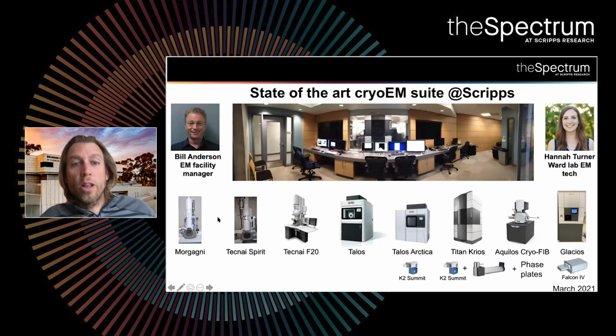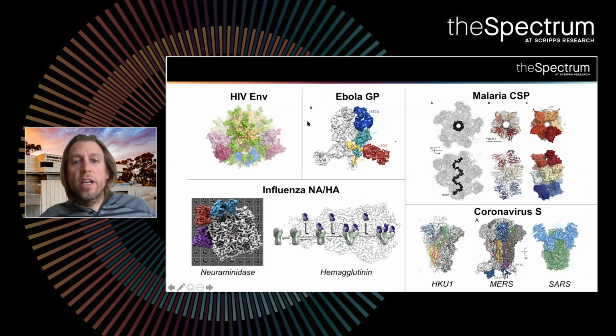A lot of the structural work is done, if we were actually having the spectrum in person, we'd be on the Hazen campus, and that's where our wonderful cryo-EM facility is, with tens of millions of dollars of infrastructure and computation that allow us to do this amazing work in real time. That's really where our effort is being placed. And we're doing this not just for HIV, but we have programs in Ebola, malaria, influenza, coronaviruses as well. And so all of these principles can be used across the different viruses. And it's a really nice way to learn something in one field and bring it into another field.